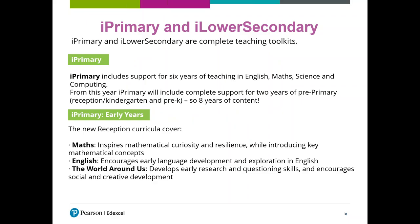Okay, so at the moment we have iPrimary, and that's support for 6 years of teaching in English, maths, science and computing. We're adding in 2 years of pre-primary content, that's reception or kindergarten, whatever you call it, or nursery, and pre-K. So there'll be 8 years of content for our primary journey there. And the new curricula cover maths, designed to inspire mathematical curiosity and resilience, introducing key mathematical concepts, and trying to embed growth mindset in learners and teachers.